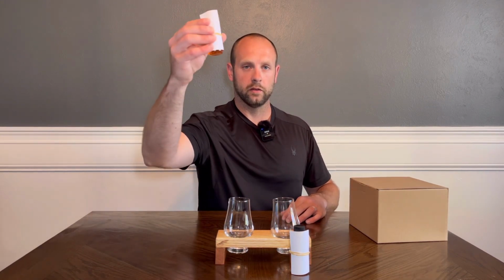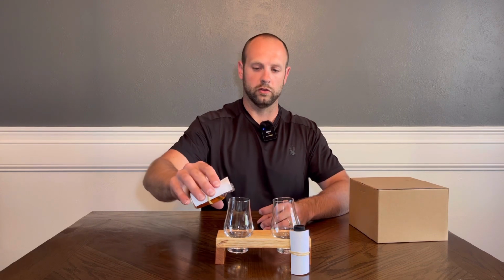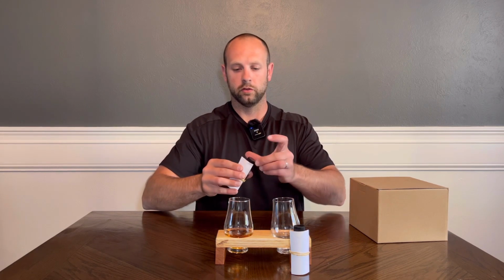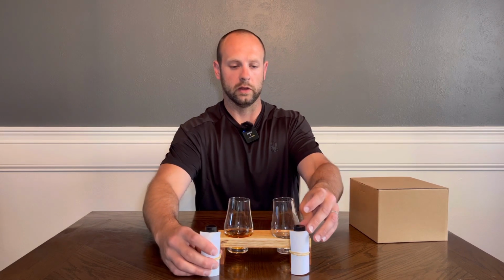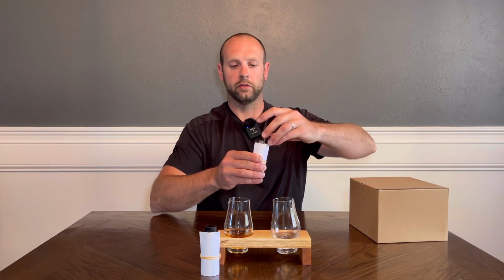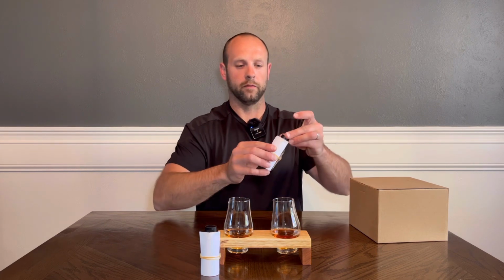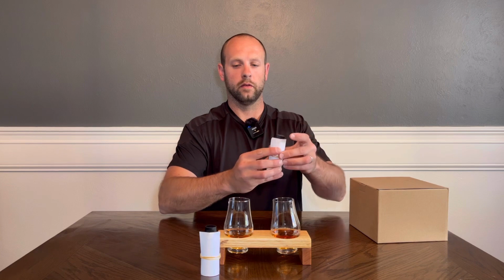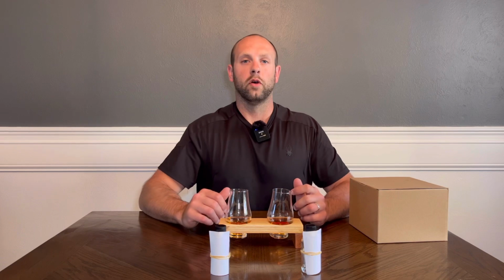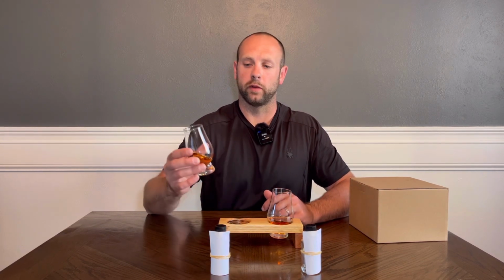Okay, bottle sample 1, let's call it sample A, goes into the glass to my right. Screw that back on, put that right there. Sample B, gonna go to the glass to my left. Put those right there. Okay, so let's get started. I'm gonna start with the one on my right. Since I'm right-handed, I always like to start on the right side.